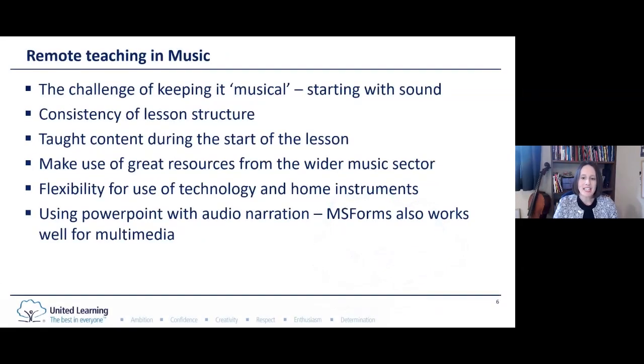So teachers in United Learning, working alongside me in Central Office, developed numerous resources for remote teaching during lockdown, and we're continuing to develop these lesson materials. Our ambition was to keep these lessons as similar as we could to a typical music lesson. We know that musical knowledge emerges from immersion in music, and we need to keep the lesson intrinsically musical. This is potentially tricky in an online or remote scenario.